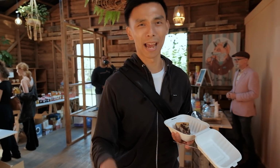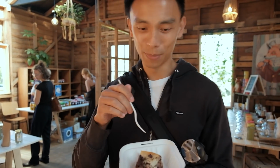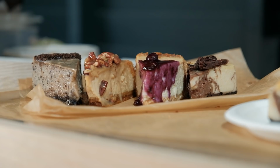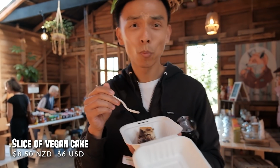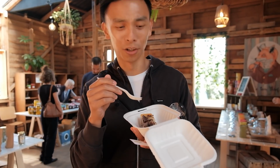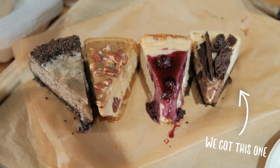The opening hours for this market are from 9 a.m. till 1 p.m. and if you come late like how Yen and I have, then you'll find a lot of the stores have sold out of their produce and goods. It's very popular here. It's really busy, but we did pick up this cake from Little Leaf. The vegan cake. Oh, it is delicious. It looks like dark chocolate, eh? Yeah, dark chocolate and peppermint cheesecake.